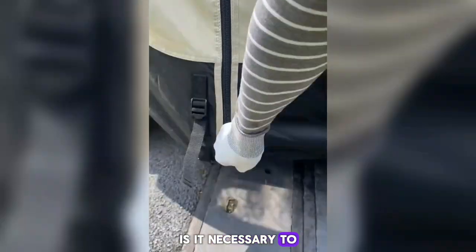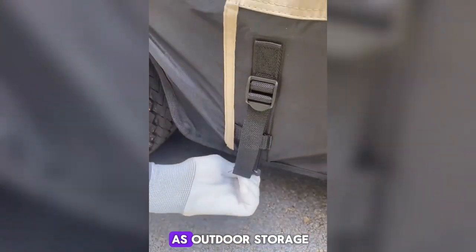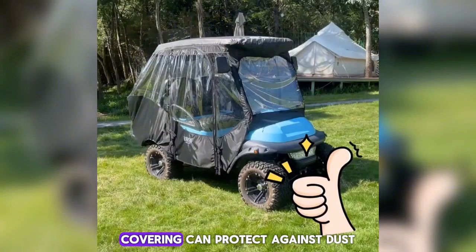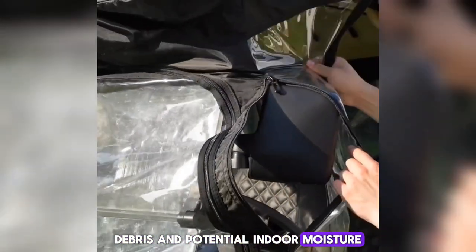Is it necessary to cover a golf cart stored in a garage? While not as crucial as outdoor storage, covering can protect against dust, debris, and potential indoor moisture.